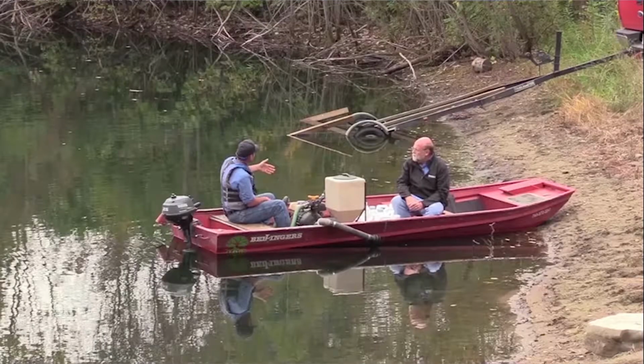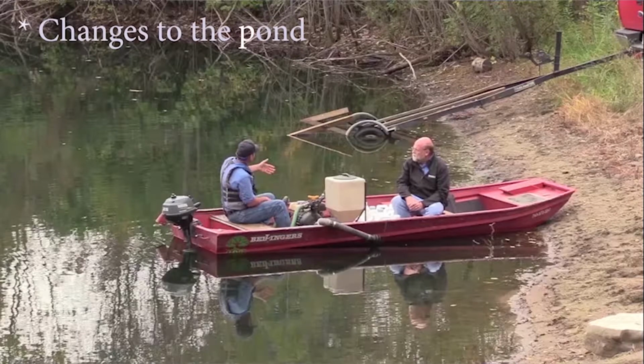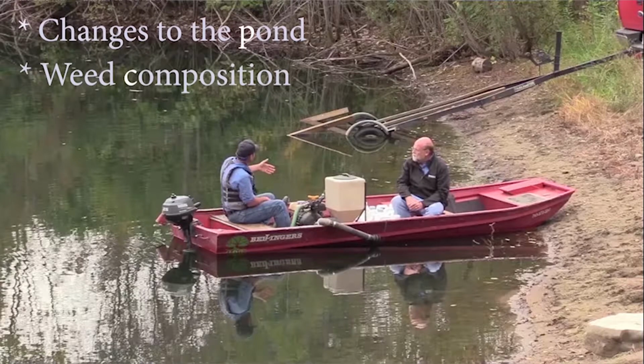Will made a number of interesting observations as he worked around the perimeter of the pond. One of the key was how the pond had changed since the last time he'd been there. You noticed the water was much lower. He had some stagnant areas, observations that he could use to help him in managing that pond. He also made lots of observations on the weed compositions: what was there that hadn't been there before, had they grown, expanded, or remained the same. And lastly, which is always an important thing to remember, he focused on his management goals.